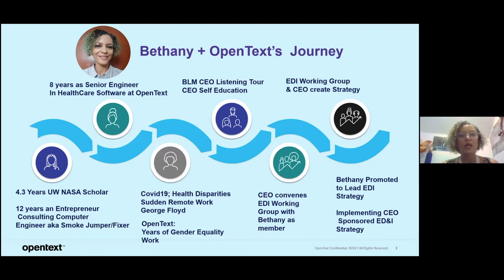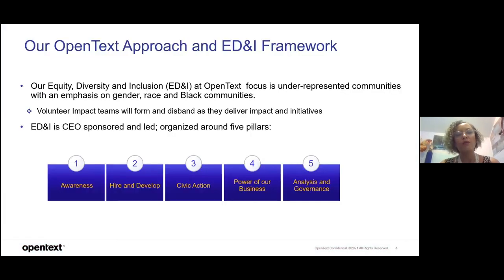So let me show you that. This is what we came together with. This is our pillars for diversity and inclusion at OpenText. And that's awareness, which is your education and your culture and your conversations, hiring and developing, because you cannot have greater diversity unless you focus on how you hire people, how you promote them, how you retain them.